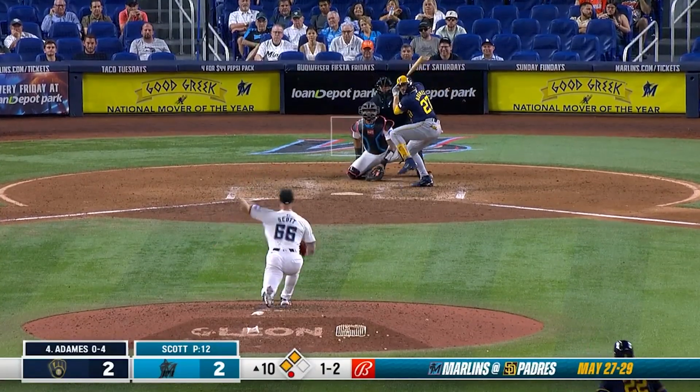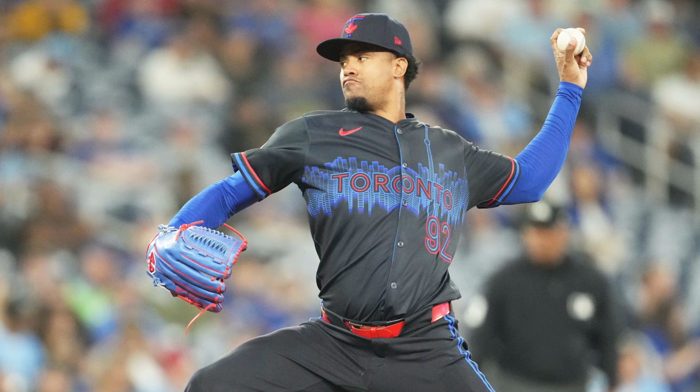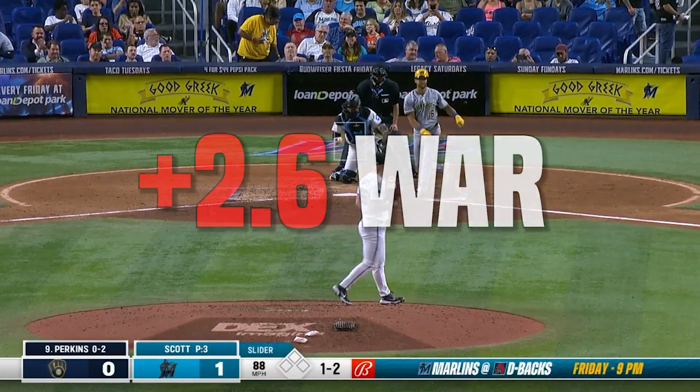Tanner Scott would look great on any team, but especially the Toronto Blue Jays because Tanner Scott is a hard-throwing left-handed pitcher, and the Blue Jays have Genesis Cabrera, who's a lefty, and they need to replace him badly. The upgrade from Genesis Cabrera to Tanner Scott would be 2.6 WAR, which you could see how that would dramatically change the look of your bullpen. Like I said, Tanner Scott will be the most expensive reliever on this list, so if you want to get him, you get him now and you pay up for him.